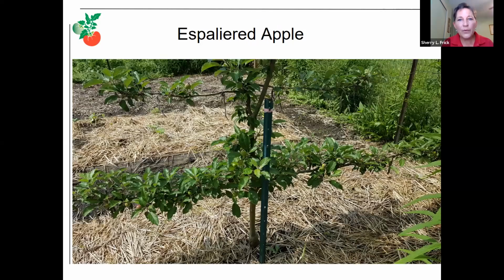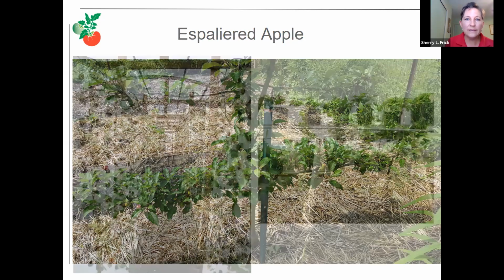This is an apple tree that we have in our demonstration garden in Allegheny County, which one of my master gardeners has trained each branch to grow out on a wire. And so this tree is taking up minimal space, but it's a way for you to include an apple tree in your landscape if you don't have a lot of space.